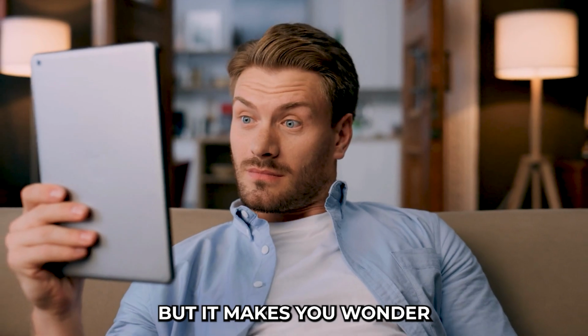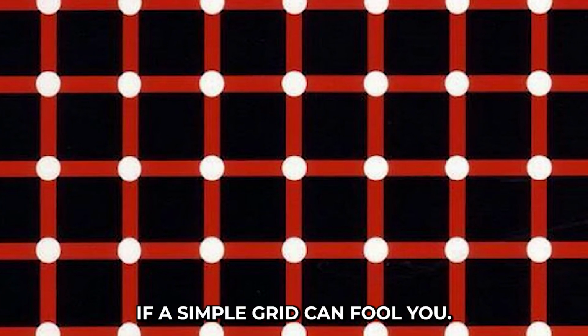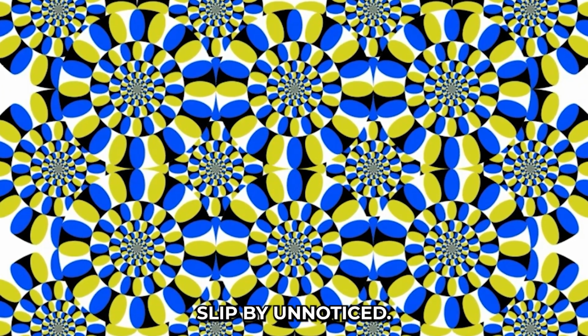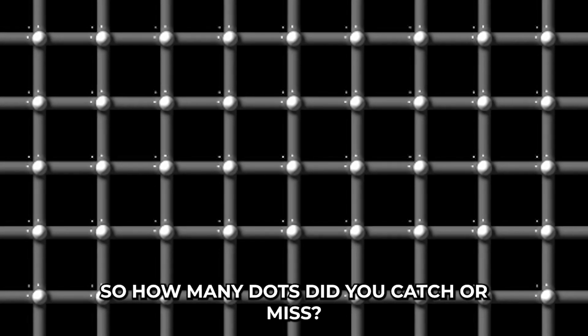But it makes you wonder, if a simple grid can fool you, what else are you missing in life's periphery? It's like focusing on the big picture while fascinating details slip by unnoticed. So how many dots did you catch or miss?